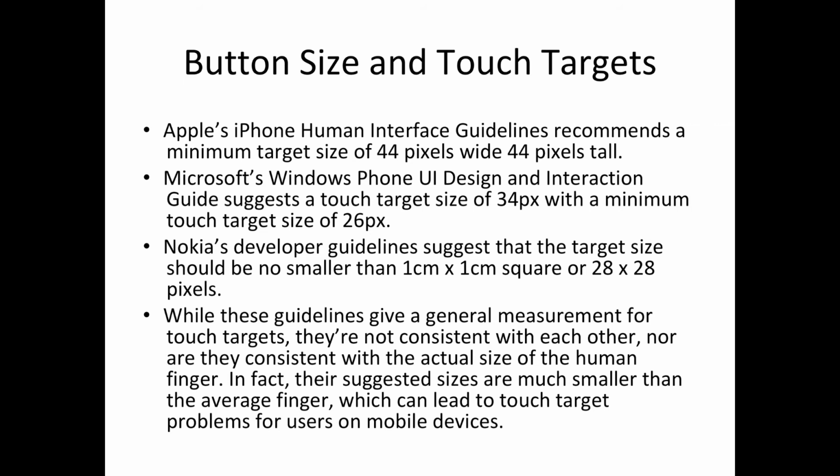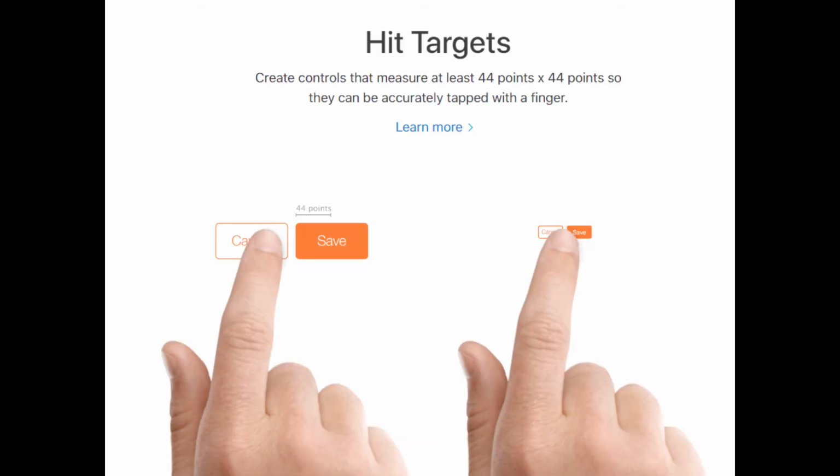If they get too much smaller than the average finger, people are going to miss. If you click on the wrong thing, that's very frustrating for people. You do not want to frustrate your user. You want to make sure that when they're clicking a button, they click the button that they wanted to click.